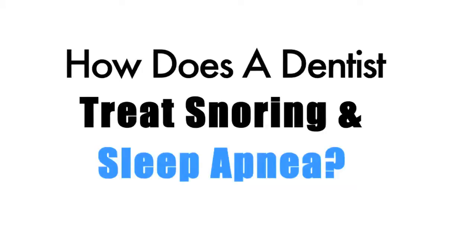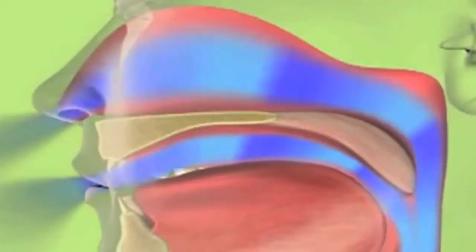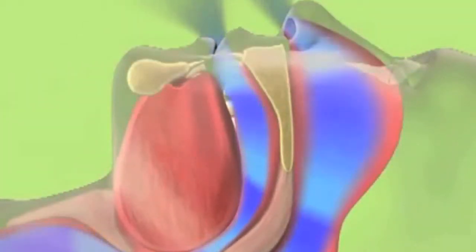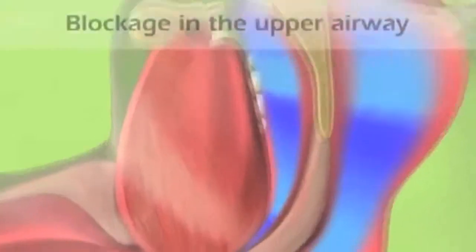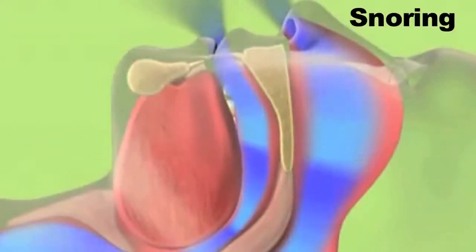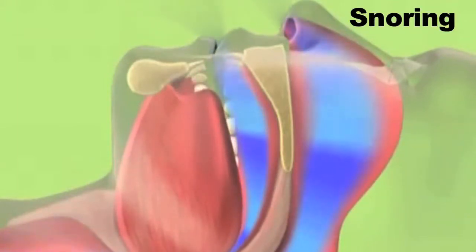I'm Dr. Marko Kamel. Answering the question of how can a dentist treat sleep apnea? Sleep apnea is very related to how your jaw is positioned during sleep. So we have multiple devices that we can use to advance your jaw forward, and that can create more space for you to breathe through while you're sleeping.